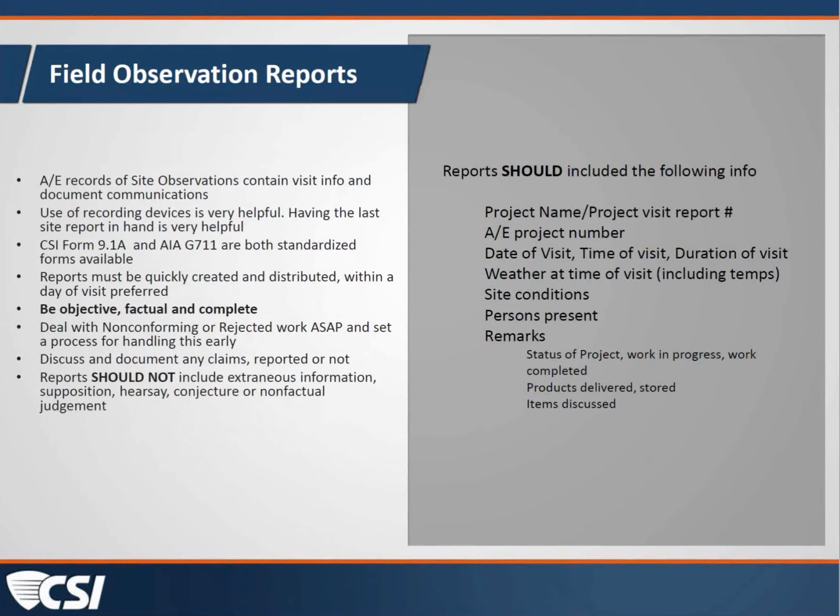So if we take one as our observation reports, what do we want to encourage here? Well, we record when we're at a site, and as Doug has talked about before, recording exactly what you're there to do, whether it's just a moment that you were on the site or a full observation, should be denoted. There are recording devices that are really helpful. Having your last site report is really helpful to document what you did before. And both CSI and AIA have forms that we'll take a look at in a second.